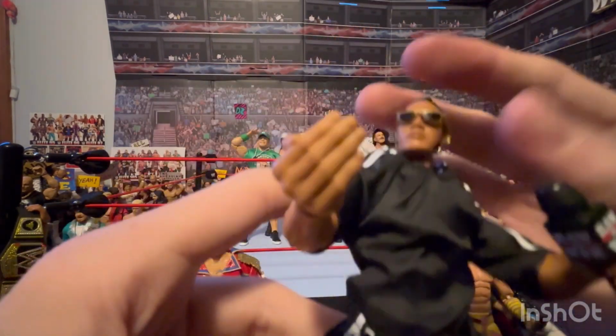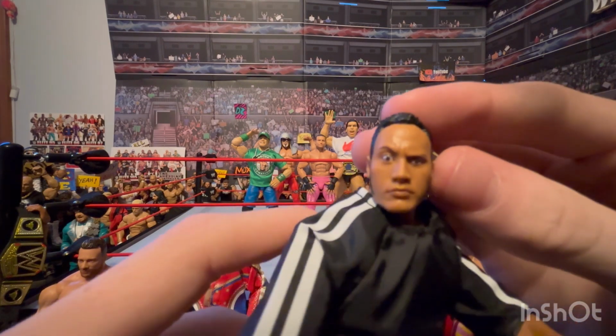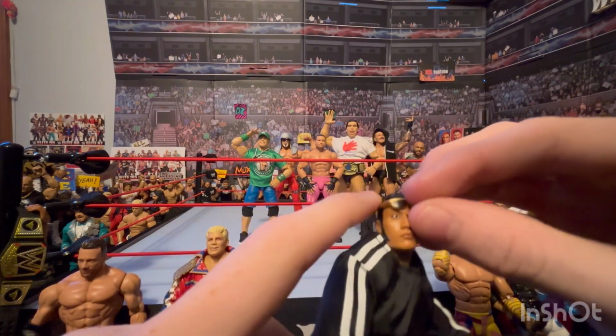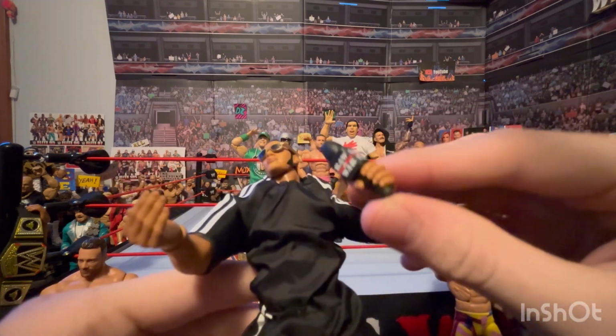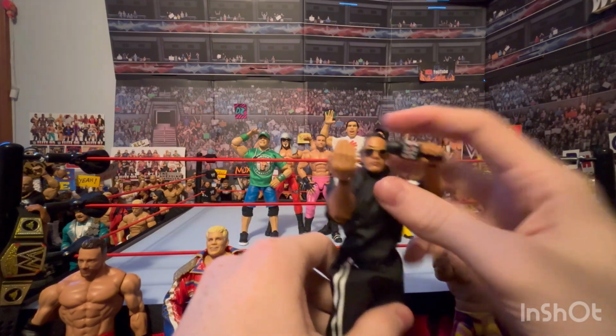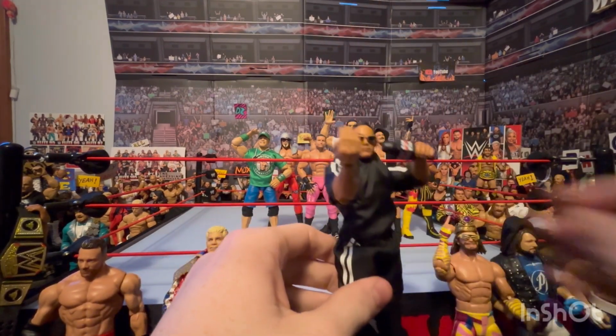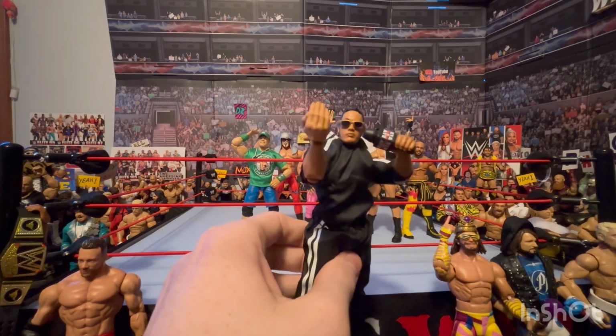This figure is just so freaking good. The head scan is fantastic with the People's Eyebrow. Look how good that head scan looks. It looks just like the man. Sunglasses and everything. This figure is fantastic. So many different head scans came with it, so many different hand pieces. Raw's War Mike. I mean, you can't ask for a better figure than this. This is why it's number 4 on the list.